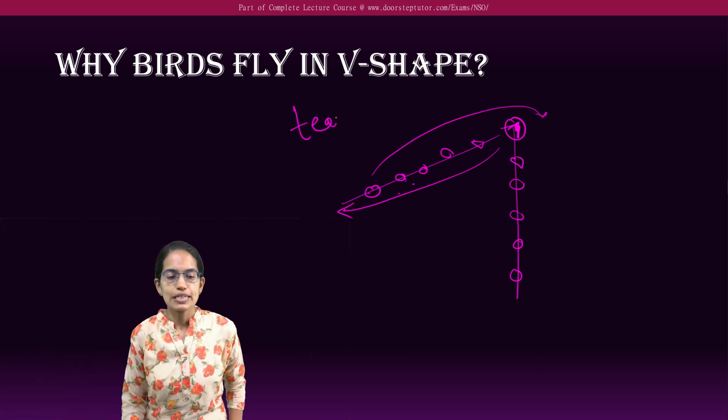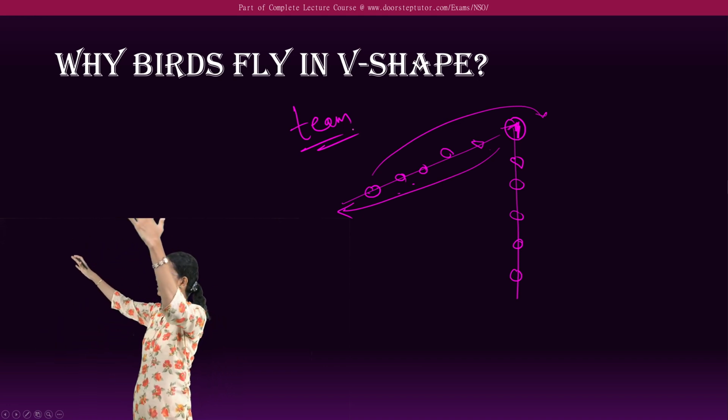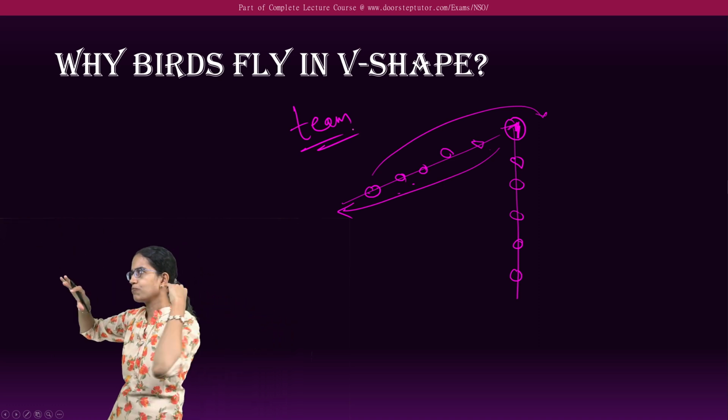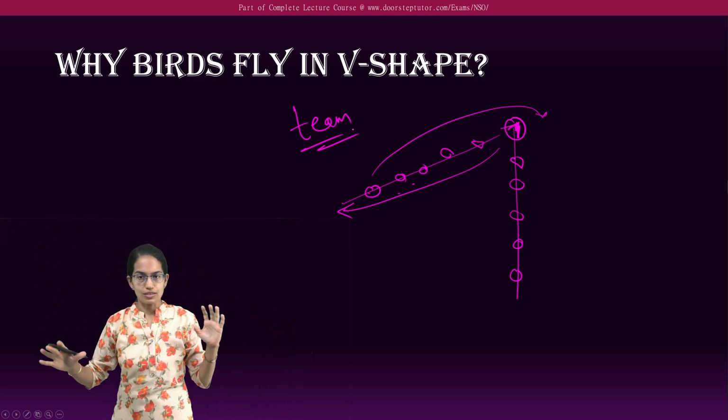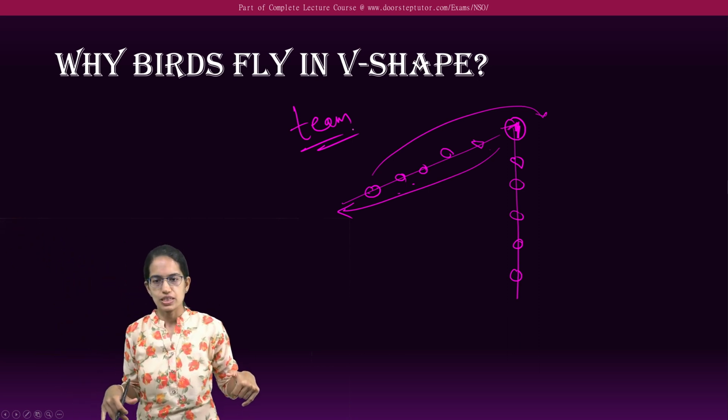They work in teams, and when the first one moves, they jumble in the air itself. You might see sometimes that birds are going in a V-shaped pattern, and all of a sudden it appears that they are dancing or something. They just rearrange themselves, and then again a nice V formation takes place.